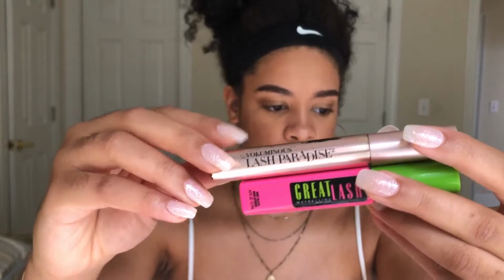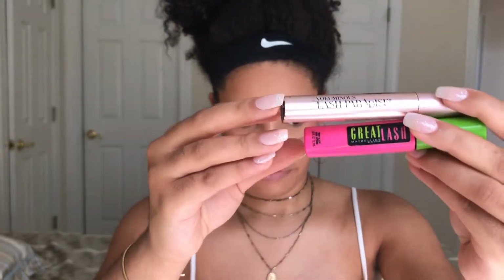Now I'm just taking these two mascaras. This is the Lash Paradise by L'Oreal and the Great Lash, I think, by Maybelline. And just slapping on several coats of those. No falsies today.